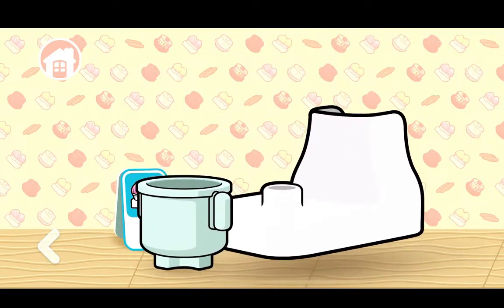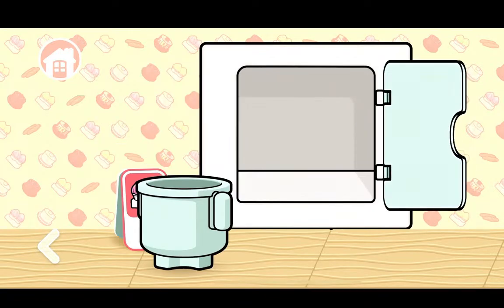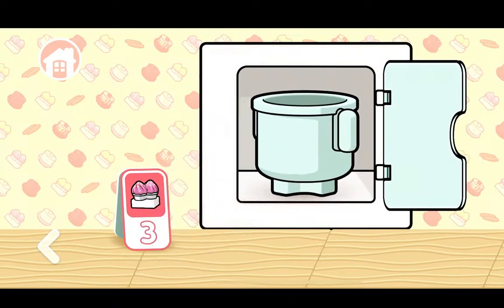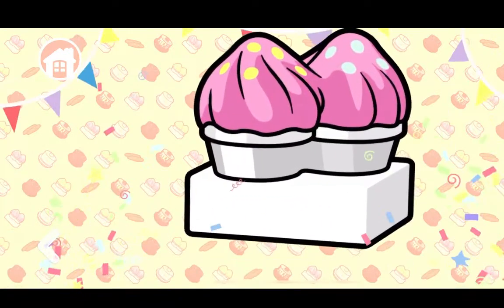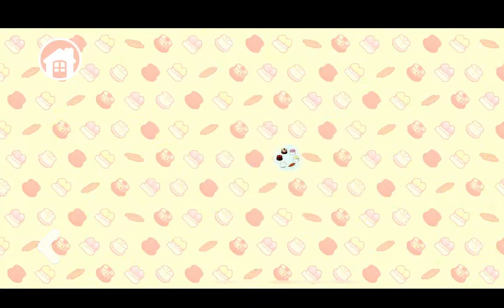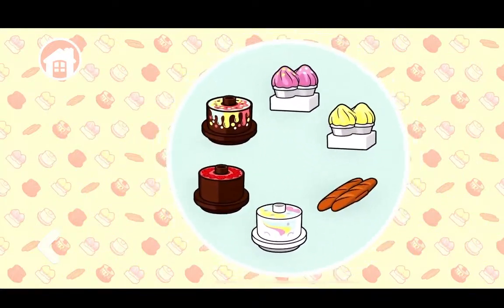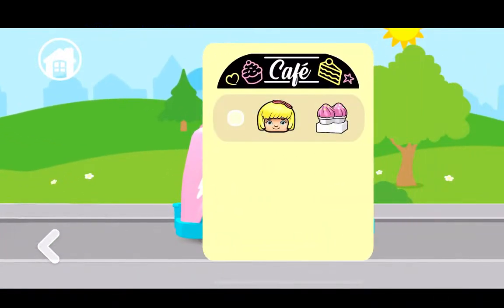Third step, we need to put our cupcakes in the oven. Close the door and wait. And here are our cupcakes. Okay, go next. Oh, and at this Lego level, we need to deliver our orders.